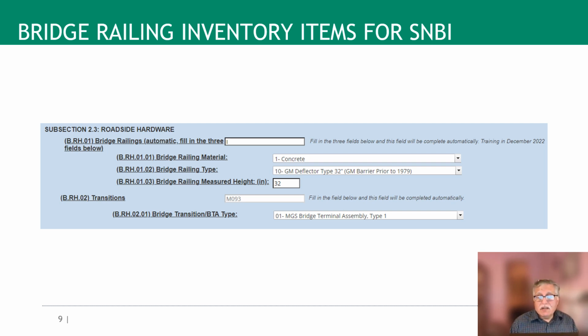For this specific railing, it's a jersey barrier, but we call it the GM. That is prior to 1979. It was not crash tested, so it is coded as an I here. For that too, you look at the bridge end and see what bridge terminal assembly that is, and based on the type, then that also calculates to have that. So that looks like a MASH for type 1. It's a MASH 93. I will talk more about this form and how to fill it out.